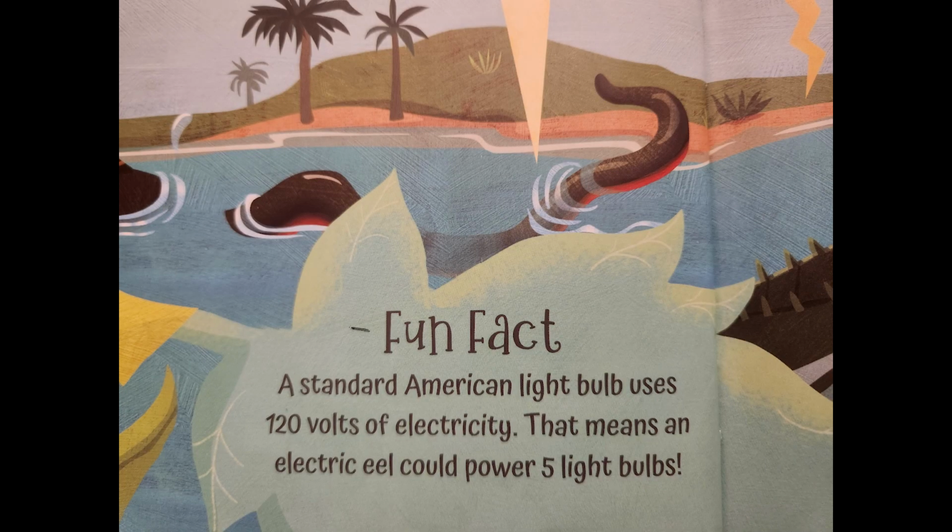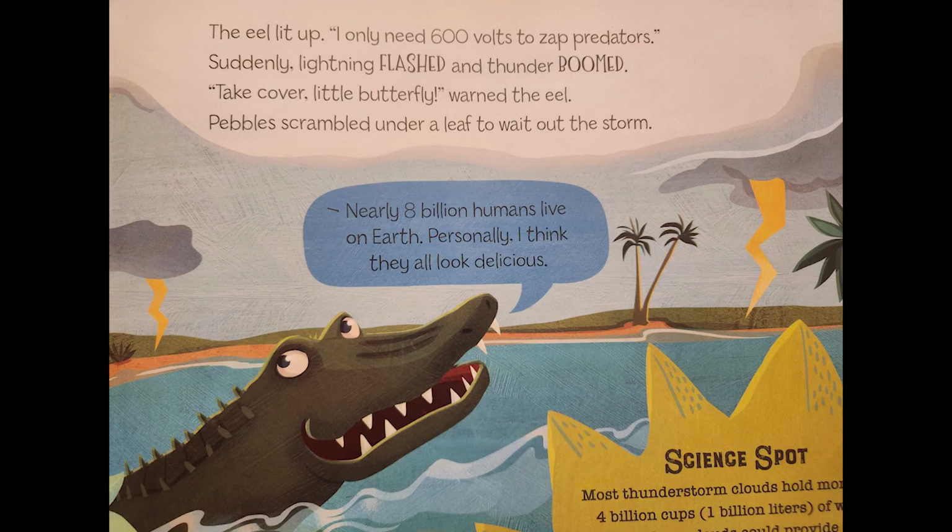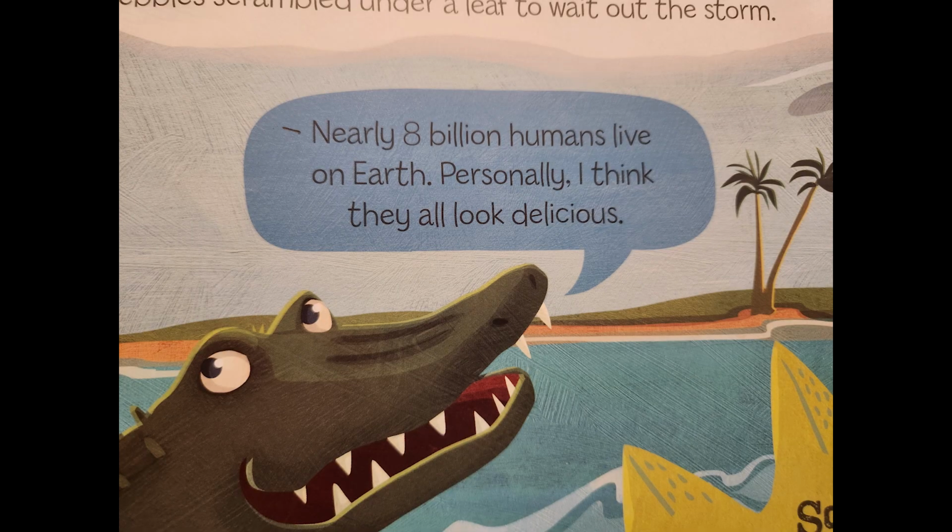Here's a fun fact. A standard American light bulb uses 120 volts of electricity. That means an electric eel could power 5 light bulbs. The eel lit up. "I only need 600 volts to zap predators." Suddenly, lightning flashed and thunder boomed. "Take cover, little butterfly," warned the eel. Pebbles scrambled under a leaf to wait out the storm. Here's one. "Nearly 8 billion humans live on the earth. Personally, I think they all look delicious."